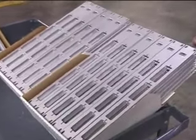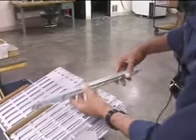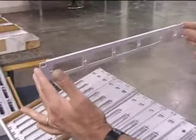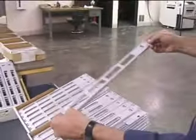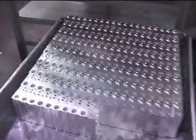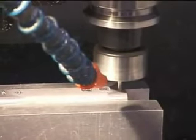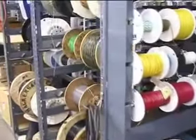This part starts out as an extrusion, which is a drawn piece that is cut off to length, and then the machining centers remove the material out of it. This ends up being a front panel for a 4-channel wireless microphone receiver when it's finished. This is the chassis of a wireless microphone receiver. This particular piece is machined out of a solid chunk of aluminum. Probably 50 different kinds of wire to put things together.